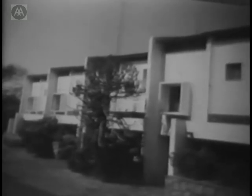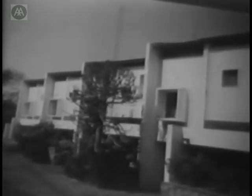Here are some of the fragmented groups of buildings, courtyards and row houses that I did for a cooperative in Lourenço Marques about 25 years ago. They were usually finished with some murals at the end, murals in stone.